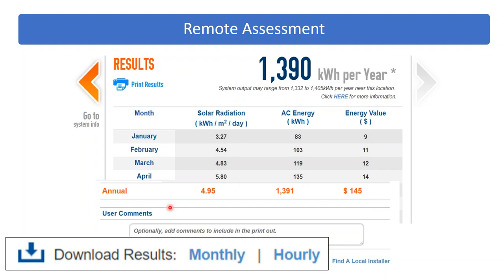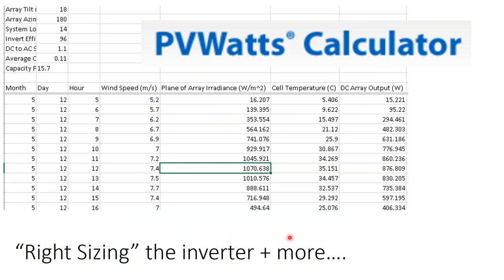But if you scroll all the way down, you can download the results as an hourly download rather than monthly. This hourly download gives you an hour-by-hour breakout of your system production for every hour of the day, every day of the year.